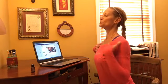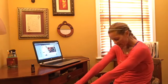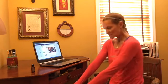And we're going to do a seated version of what's called cat and cow, which we've been doing in class too. So hands on your kneecaps. Inhale, draw your chest forward, your shoulders back. Exhale, tuck behind your tailbone, around your spine. Inhale, extend your spine, open your heart.